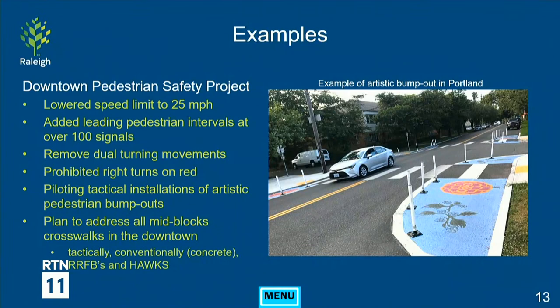One of the projects that I'm extremely proud of is, we've talked about this a bit, we work with DOT and we're able to implement a downtown pedestrian safety project. I think we were the first city in North Carolina to get DOT to partner with to do it. We lowered the speed limit in our downtown to 25, including DOT roads, which is a huge undertaking.